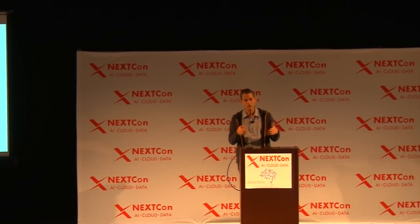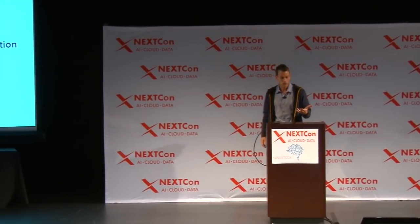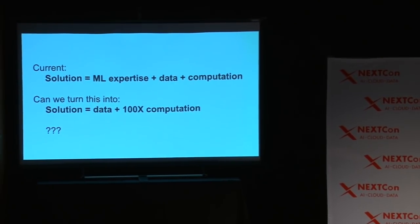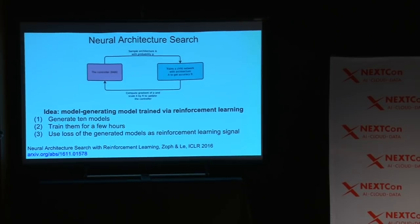Really, there are tens of thousands of organizations that are solving machine learning problems this way. And there are probably tens of millions of organizations that have data that could be used to solve machine learning problems and have real problems that machine learning could benefit, but don't have the in-house expertise to solve this. So can we make the approach to solving these kinds of problems much more of the form of data, and then use more computation to replace the need for so much machine learning expertise? I'll walk you through an example of this.